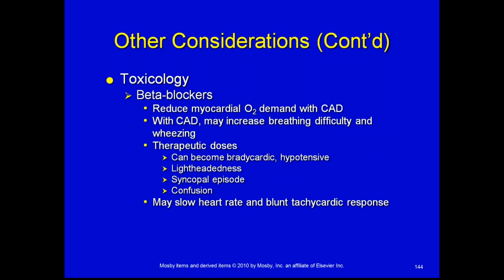Beta blockers reduce myocardial oxygen demand with coronary artery disease. But also with coronary artery disease, beta blockers may increase breathing difficulty and lead to bronchospasm, even at some therapeutic doses.